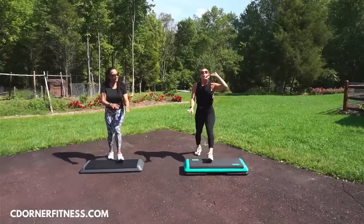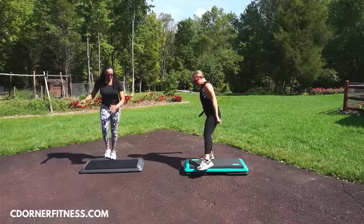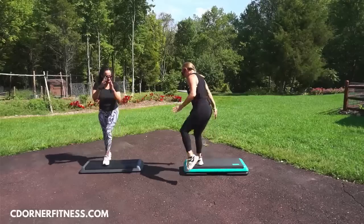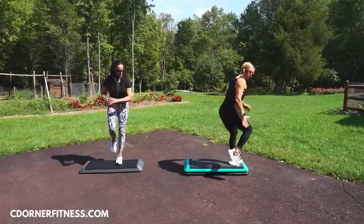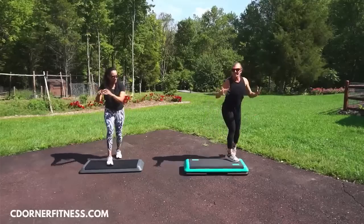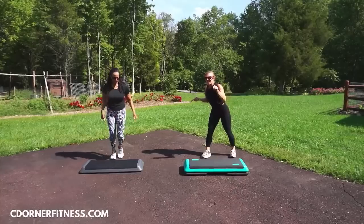So, we are gonna go knees around the world. Really quickly, what that is a knee straddle, knee, other corner off the front. Knee straddle, knee. So really it's the same as knees corner to corner, but you're going around the bench. Get that and then we're gonna change it.